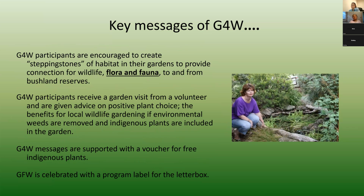So the key messages of Gardens for Wildlife are that participants are encouraged to create stepping stones of habitat in their gardens to provide connections for wildlife, flora and fauna, to and from bushland reserves. Participants receive a garden voucher and a garden visit from a volunteer. They're given advice on positive plant choices and the benefits of local wildlife gardening, if environmental weeds are removed and indigenous plants are included instead.